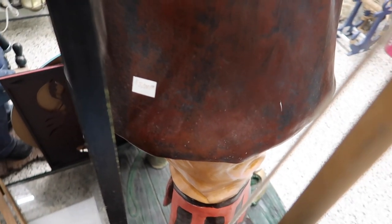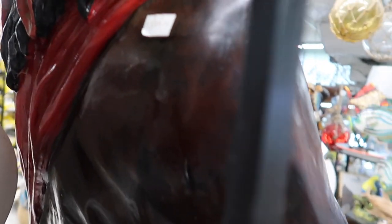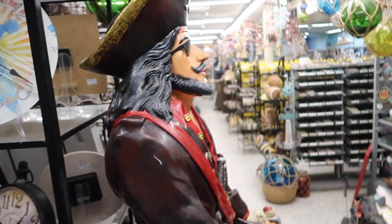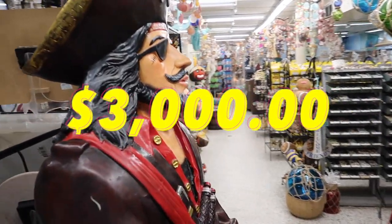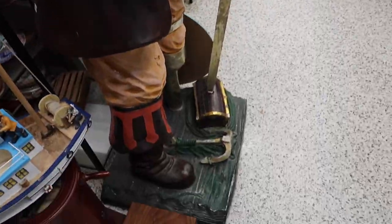Let's look. Price tag's on his butt. No, it's on his booty. Get it? Ooh. All right. On his booty. $3,000. Oh, and there's another one here. $3,000 on that one as well. $3,000. Would you pay $3,000 for Harry the Pirate?